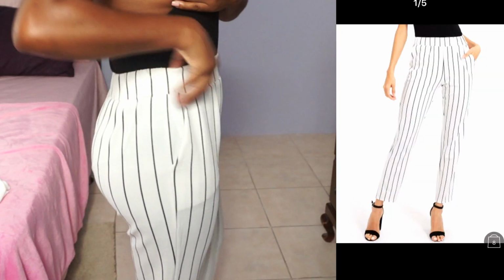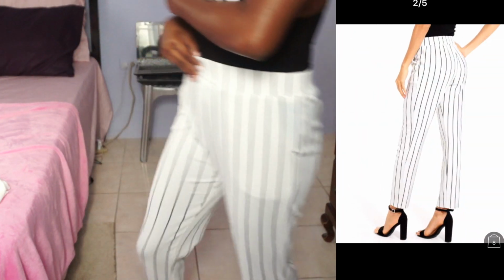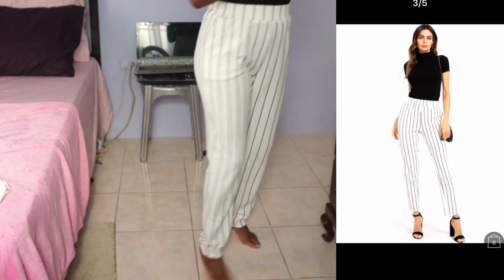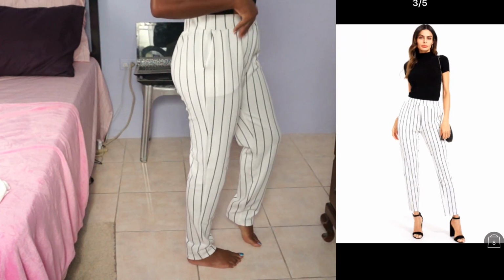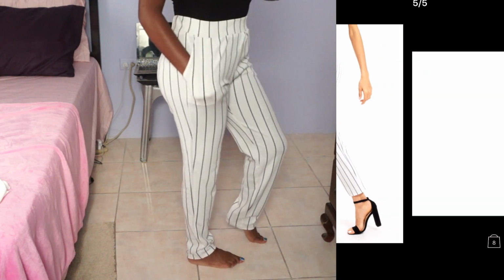These are the pants with the pockets, and I'm 4'11" by the way, so if you're a tall girl, this is not gonna fit you well, because I think it's supposed to be somewhat high-waisted.